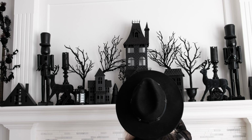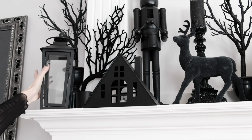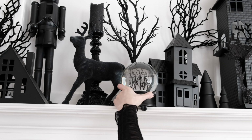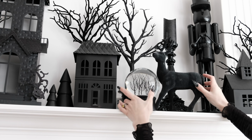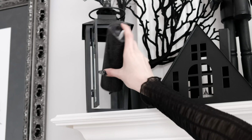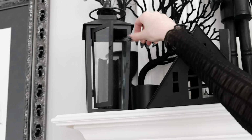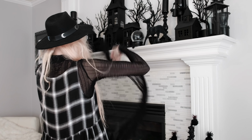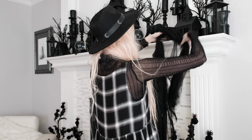But I really wanted to see all the different elements against the mantle, whether it was during the day, against the white backdrop, or lit up at night. I wanted to see all the little elements, the deer, this cool little snow globe branchy tree, stocking holders, which I got from Home Goods last year, the lanterns, the houses, the branches, everything. I wanted to see all the elements. So I did think about that as I wanted to leave enough space between everything.